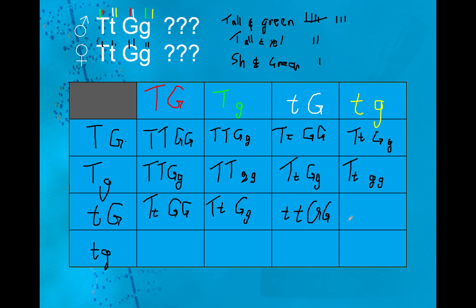All right. Lowercase t. If you can't tell by my quality of writing, my hand is getting very tired. So lowercase t, is that tall or short? That's short. Capital G, lowercase g. Is that green or is that yellow? That's short and green. There you go.